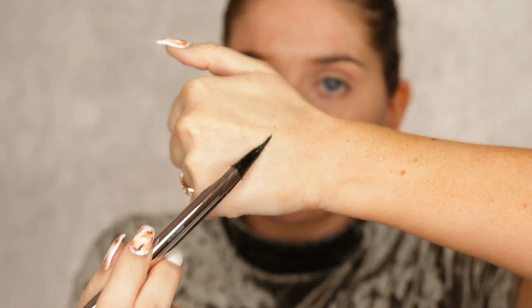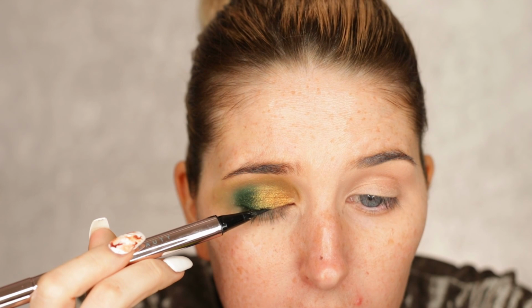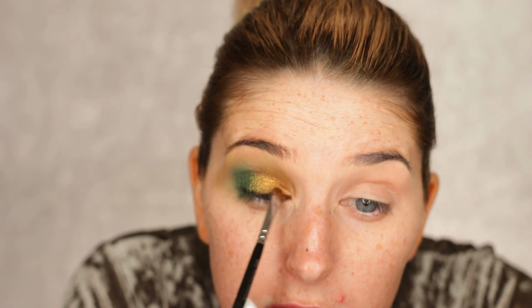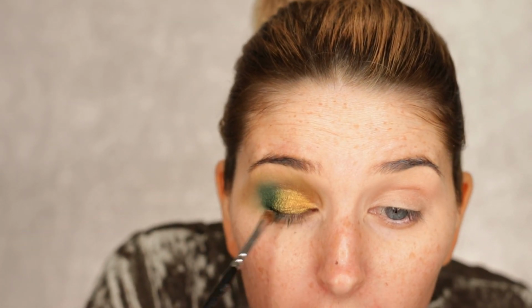I'm just going to use my Fenty fly liner and draw a line just across the lashes. I don't want it to be an obvious line. I just wanted it to deepen up my lash line so that when I put lashes on, it's a bit darker there, so they blend in better, but I didn't want it to be the star. You know what I mean?